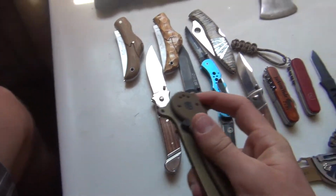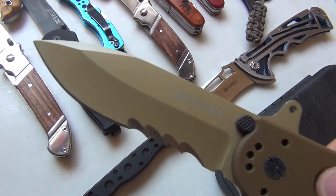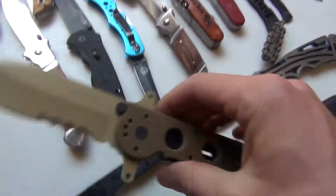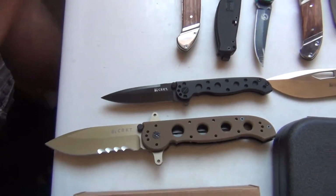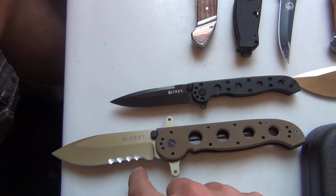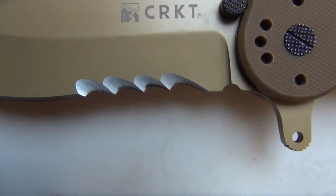Probably. This is a CRKT M21. This thing is a monster. Huge, huge, huge. Just look at it in comparison to the M16. Yeah, this thing's gigantic. Veff serrations are good, except when the steel is soft.